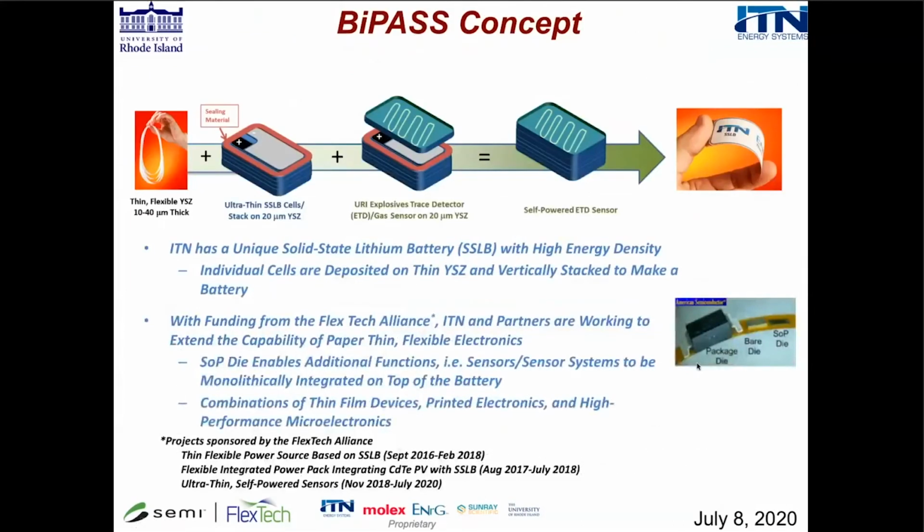sensor side of things. And so if Brian could now talk a little bit about the integration of all this into BIPASS, which is this integrated sensor with a very thin battery for power supply, as well as flexible electronics and so forth to make the total package for this drone application. So Brian, if you want to take over, I'll advance the slide if you want.